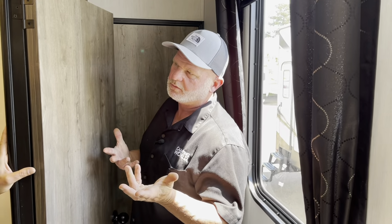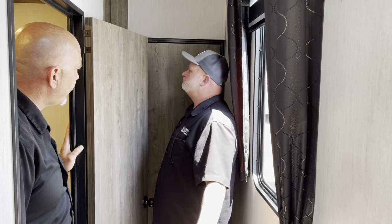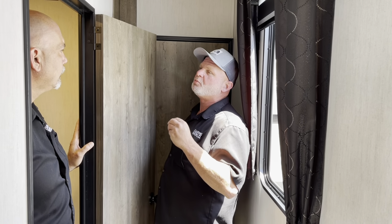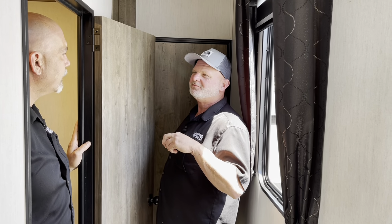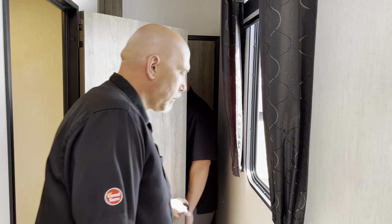All right, Ben. Are we ready to show them the special feature? Sure, let's do this. We already know that this is probably one of the best layouts for a couple, because of the front living. Everybody loves front living. But what happens if you bring friends or family? Well, you can sleep a few of them up here, but if you really want to turn the party up, you just climb up some stairs, Ralph. Whoa.